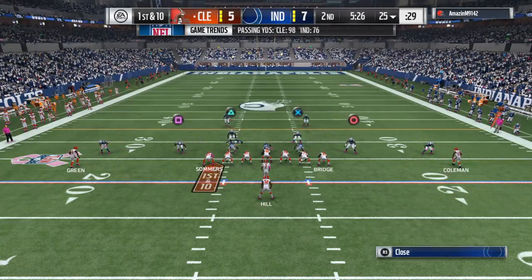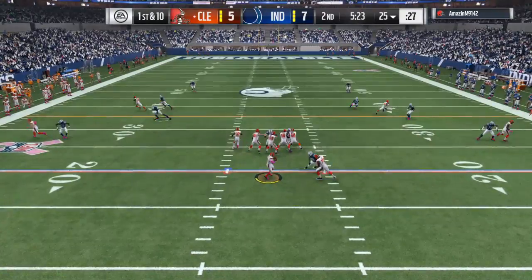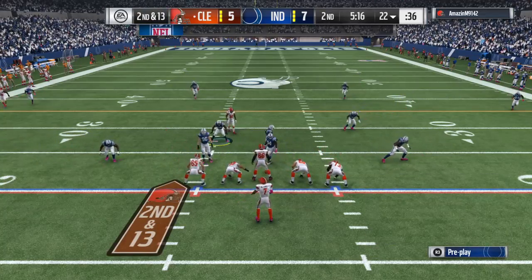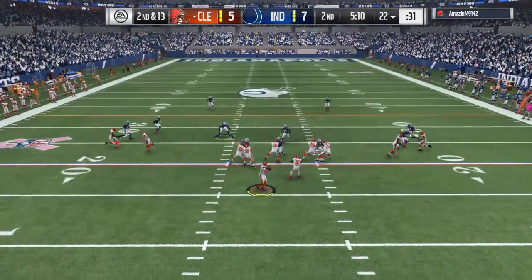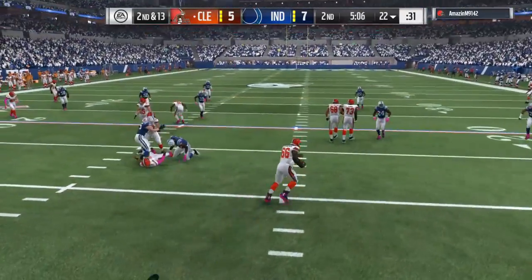They'll come out in the pistol. They'll come out throwing here on first down. Surveying the field. And he is going to be wrapped up and slung to the turf. Hassan Ridgeway able to collapse the pocket and drop him for a loss of 3. Now they'll throw here out of the gun. Nowhere to go here. He lost the football.